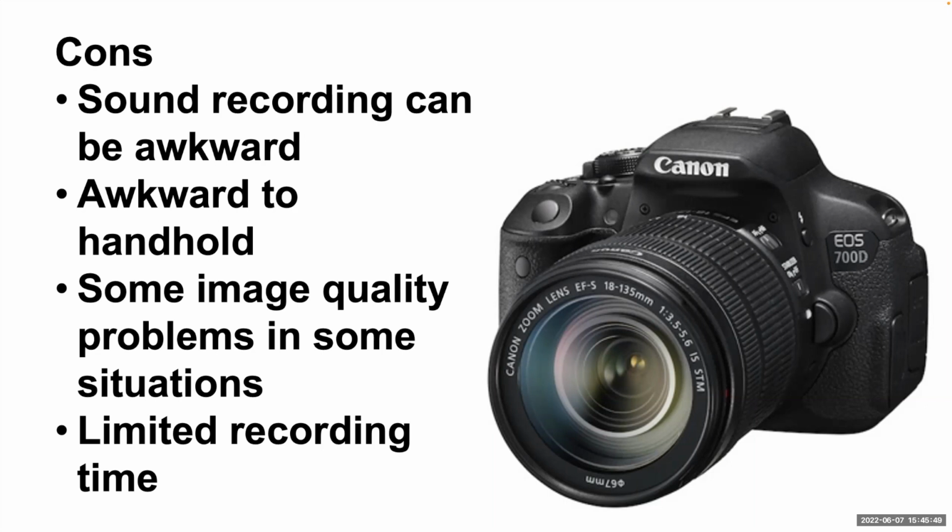So you want to do research on what type of photos you're going to be taking. And also it has a limited recording time. If you need to record something in video, I would recommend getting a dedicated video camera.